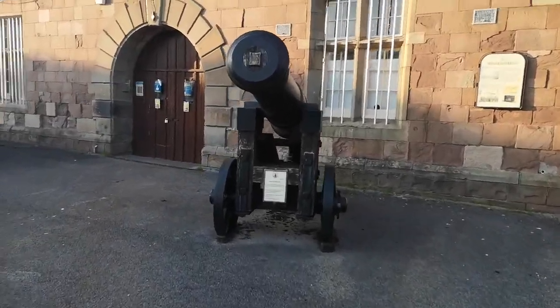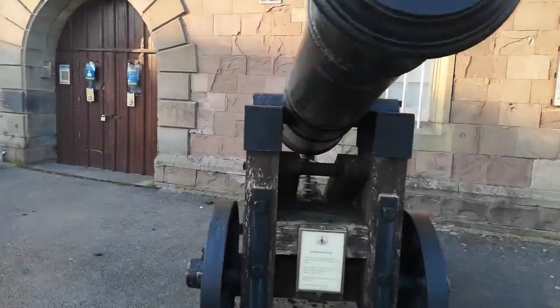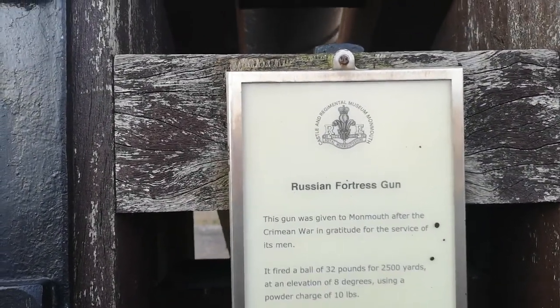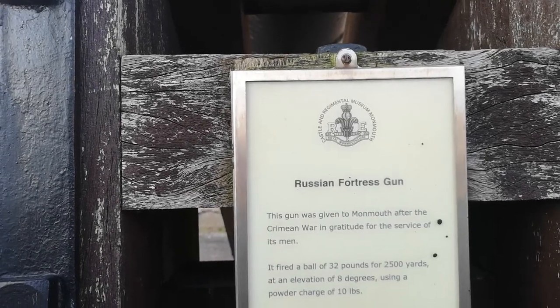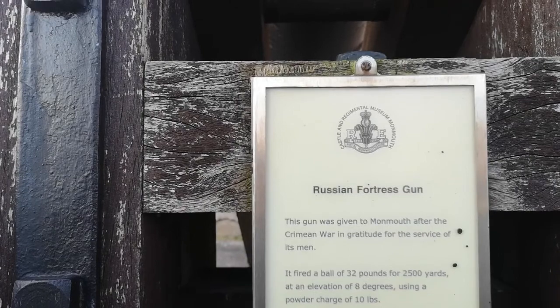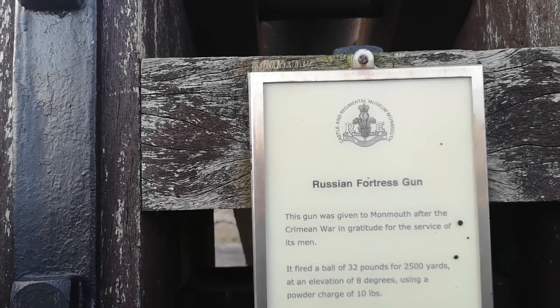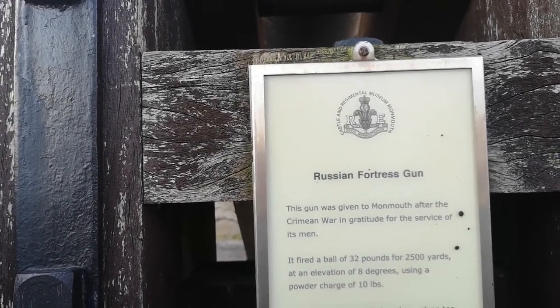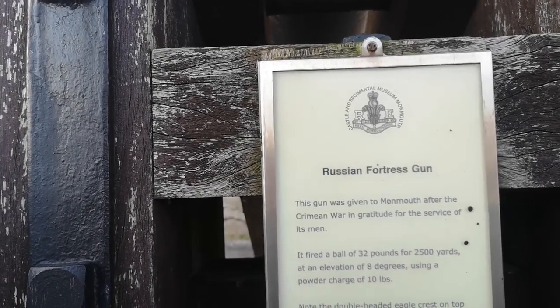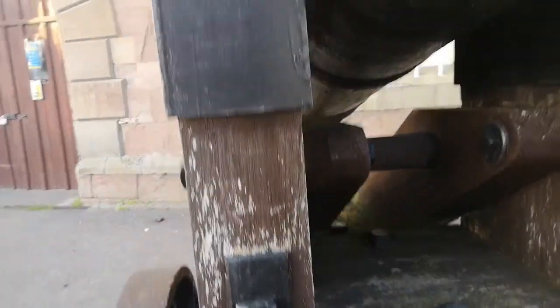Have a look at this, because this is a Russian fortress gun. It was given to Monmouth after the Crimean War in gratitude for the service of its men. It fired a ball of 32 pounds for 2,500 yards at an elevation of 8 degrees using a powder charge of 10 pounds. Note the double-headed eagle crest on top of the barrel. The carriage has been remade.